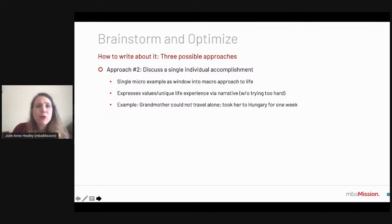In the example that we went through before with this person who did this brainstorming inventory, his grandmother was something he really wants to talk about. She couldn't travel alone. He took her to Hungary for a week. Maybe all of that person's other accomplishments, resume, test scores, are super high. There's nothing to say about this person because he's got very clear, understandable, cookie-cutter experiences that everybody else could have. So he's thinking strategically about what more they need to know about this person that they wouldn't get from the resume. Maybe they wouldn't know something about his values of really forming close relationships. And this is going to be a micro example of how he does that in his personal life, and thinking about what that says about this candidate as a person.